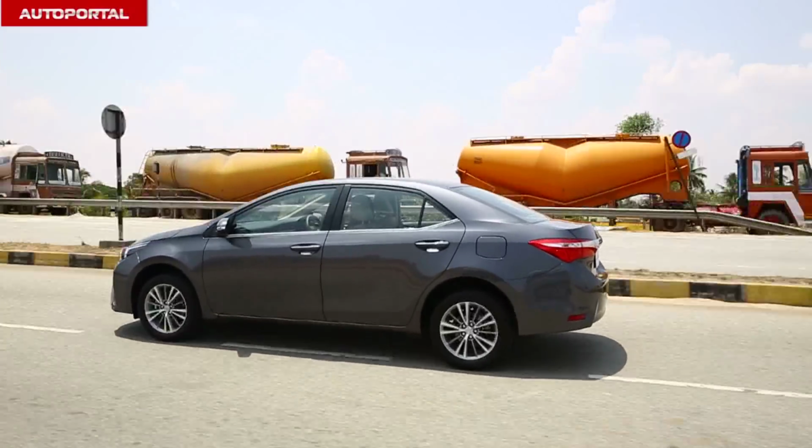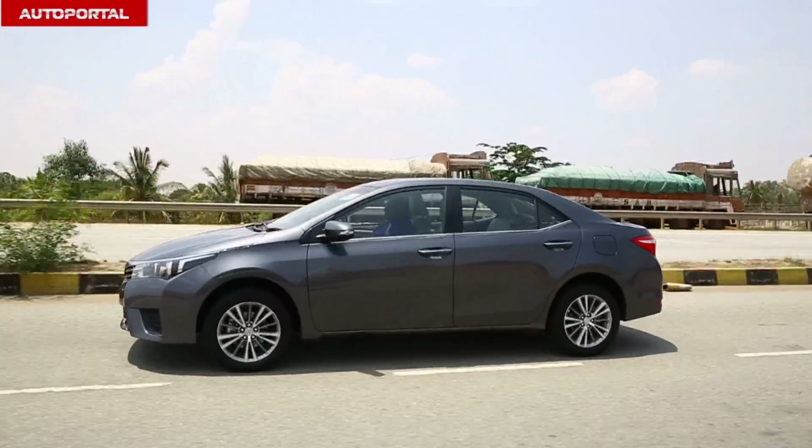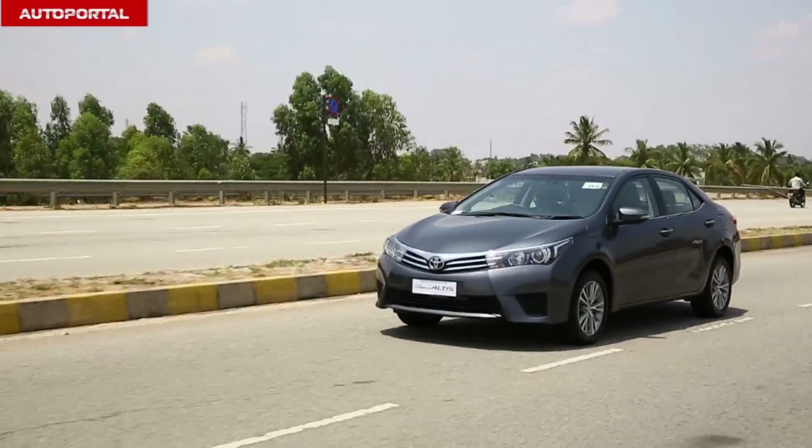On the highway, the Corolla Altis feels absolutely planted. The road grip is very good. The steering feel, surprisingly, for a car with an electric power steering, is also quite nice. Driving this car is an absolute pleasure.